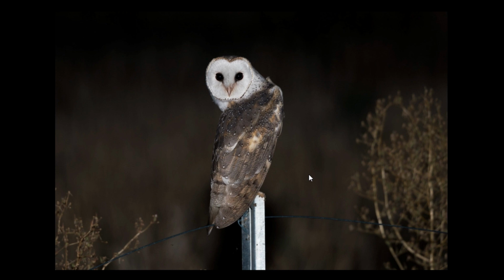Barn owls generally live in the south side of Asia, like India, Burma, Thailand, Cambodia, Vietnam, Indonesia, or stuff like that, and parts of Papua New Guinea and the northeast side of the islands surrounding that, and Australia, of course.